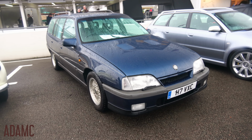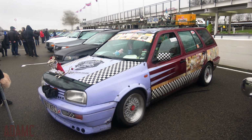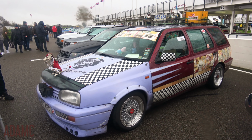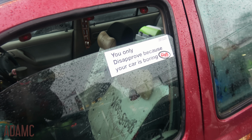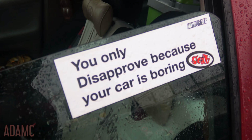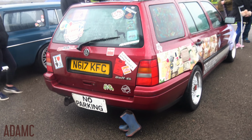We've got some more retro estates here, including this Vauxhall Carlton, a Morris Minor wagon. Well, this stands out amongst all the grey and black estate cars that are here today. It's got a rat on the bonnet, and that is exactly what I mean. Obviously with the obligatory Wellington boots hanging from the bumper, because why not?